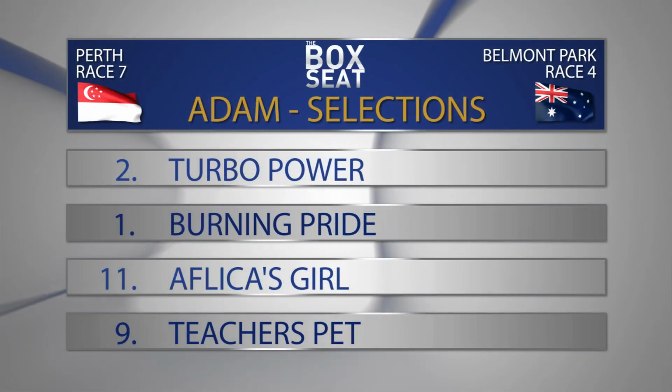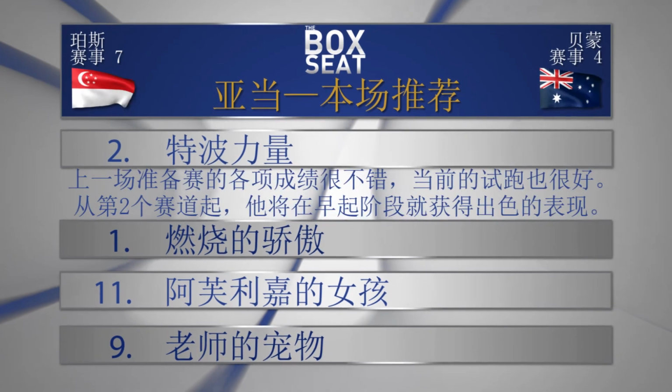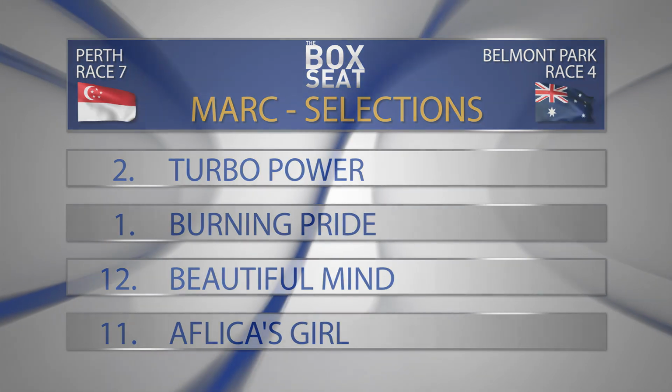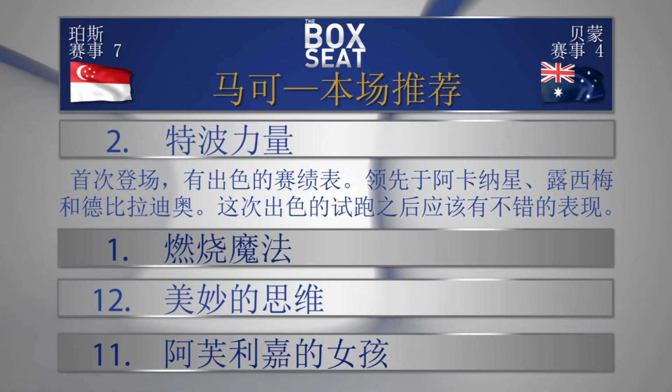Adam, your numbers? Number 2, Turbo Power for me, from 1, Burning Pride. Number 11, Alphika's Girl, and 9, Teacher's Pet. Number 2, Turbo Power on top for me also, from the 1, Burning Pride. I've got number 12 in there for third, Beautiful Mind, and number 11, Alphika's Girl.